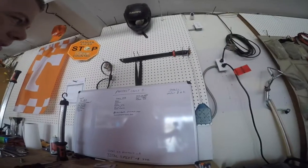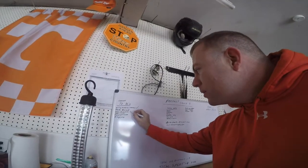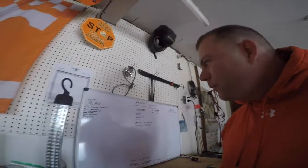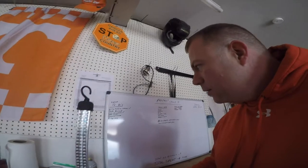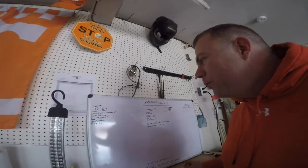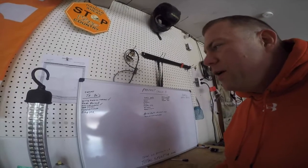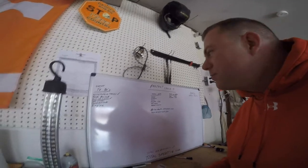Obviously, I've got my to-do list going. I need to check some stuff off here. Let's see. Front end removed. One thing checked off. Yay. Gotta still drain the fluids. After I get the hood removed, that's when I'll start working on the trans and drive shaft and engine. But as of right now, that's where I stand.